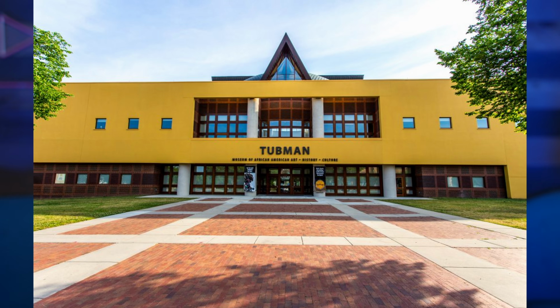Number 1 on the list is the Tubman Museum in Macon. And another museum, another thing that is important because it has to do with history. It's all about Harriet Tubman, who is also now on the newer $20 bills, and see what happened in history and what she did back in the day. I think this is very important to know.